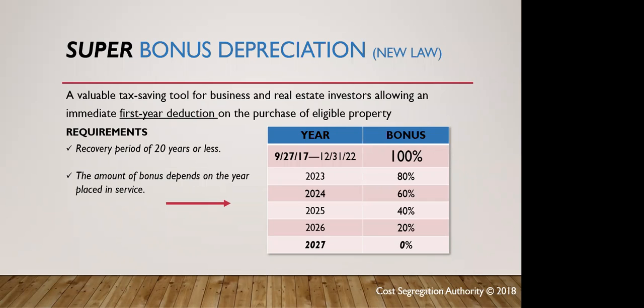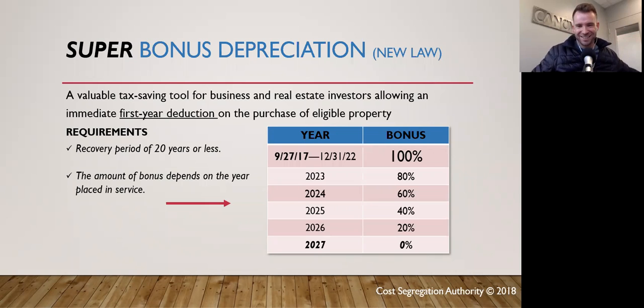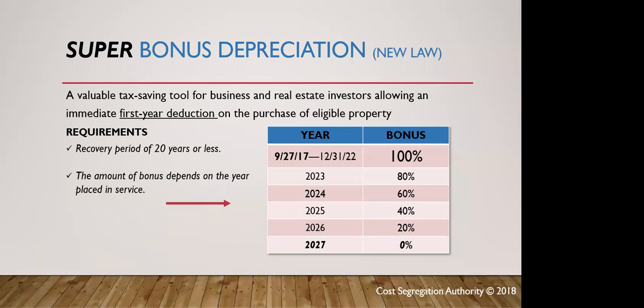So this 100% bonus, under the way the current law is written, is good through the end of 2022. So any properties that were purchased, this is kind of a funny date here, 9/27 of 17. I don't know why it's 9/27. I think somebody in Congress probably bought a property on the 28th. And so they're like, okay, let's backdate this, because everything else in the tax law took effect basically on January 1st of 2018. But this portion of the tax law, this 100% bonus depreciation, is anything purchased after September 27th of 2017 through the end of 2022 is eligible for 100% bonus.